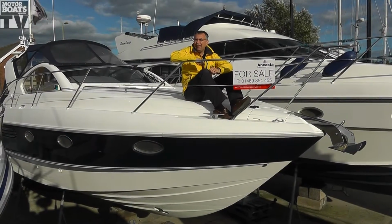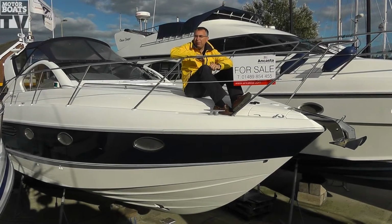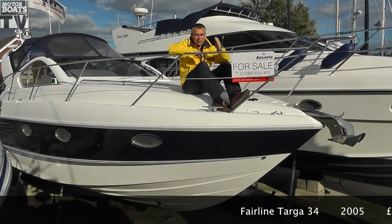We're down here in Swanwick at the Southampton Used Boat Show, which runs concurrently with the new boat show, looking at boats over £50,000. And we're starting off with this one, which is a Fairline Targa 34. This is a particularly nice example.